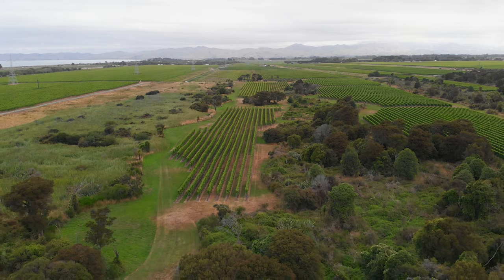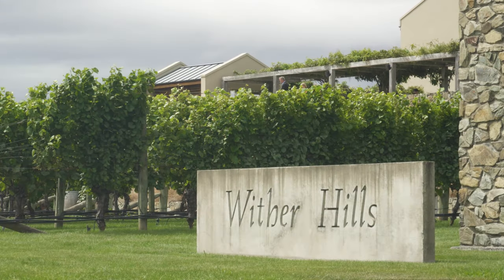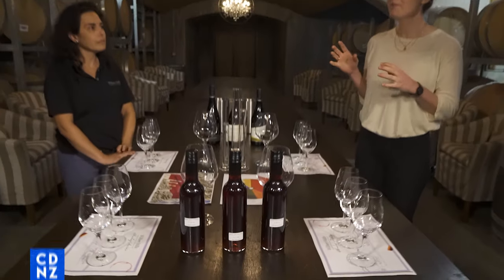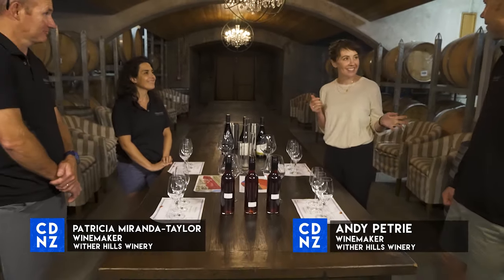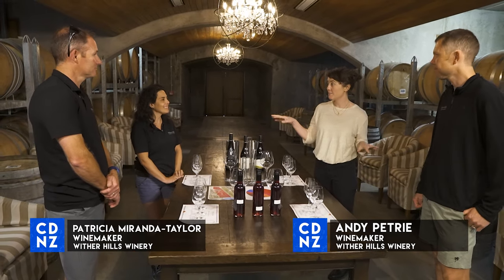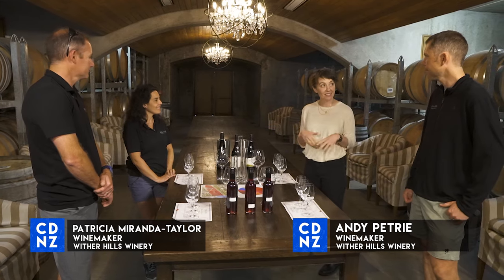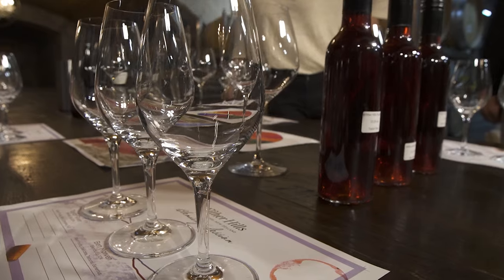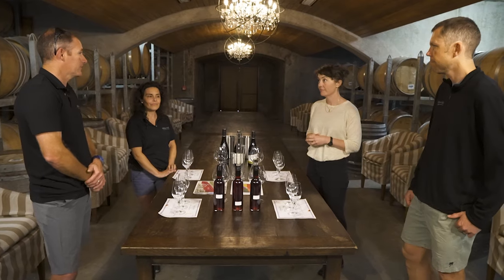Wither Hills offers a unique guided blending experience in its barrel hall, which I will, of course, be having a go at. So Matt, Patty and Andy, hello. You guys are two of the winemakers here, the assistant winemakers. And so this is something that people can do generally? Yes, people can pay at the Cellar Door to come down and have this experience. It's one of three or four different options they can do, and you get a chance to see what they like and put their own blend together.